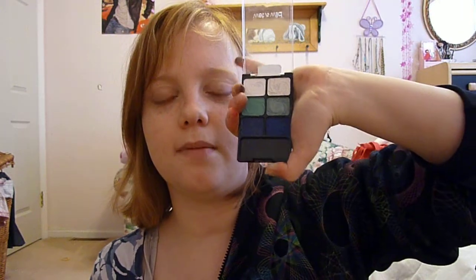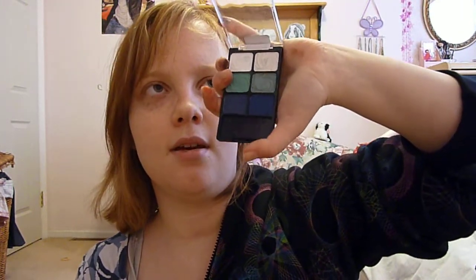I'm not into blues and greens for my eyes, just because my eyes already have kind of a blue-green shade to them, so I don't like wearing the same color as my eyes on my eyelids, if you know what I mean. It kind of takes away from your eye color, I believe, but once in a while I will wear them, and I really like these.